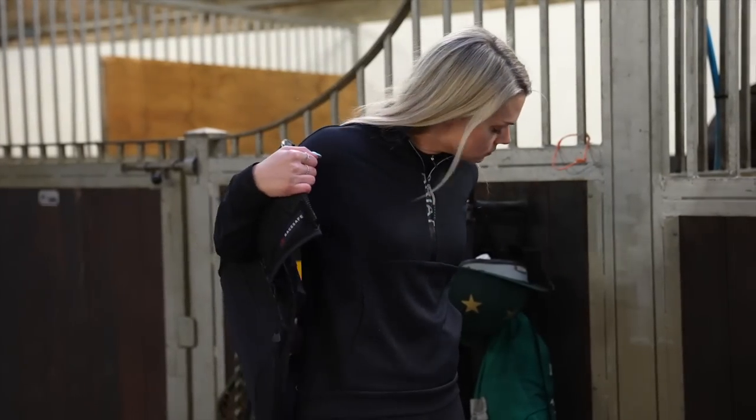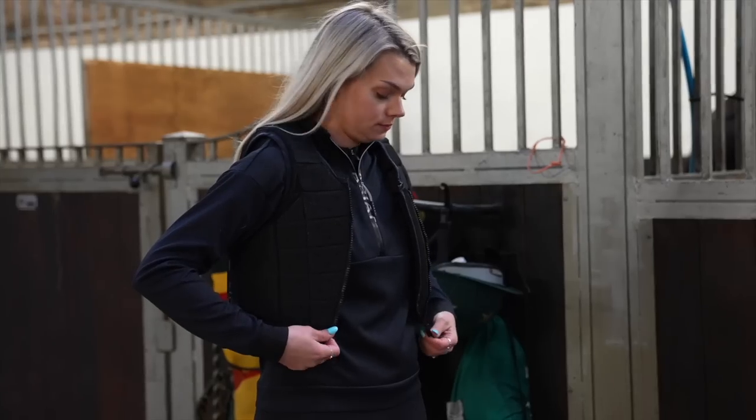The RaySafe body protector is out, guys. That means one thing: it's time to get ready for cross country.